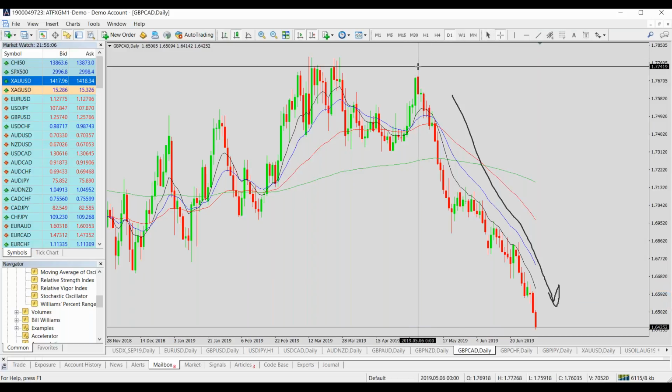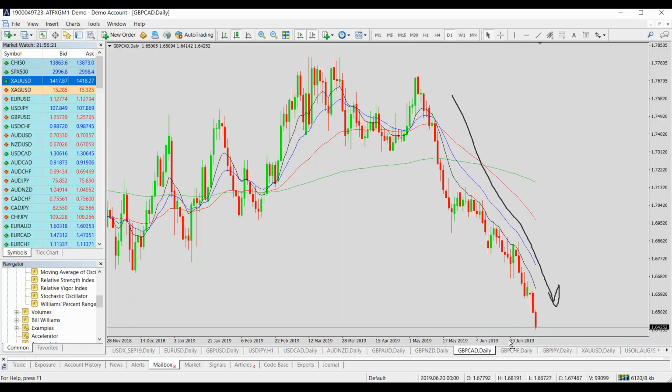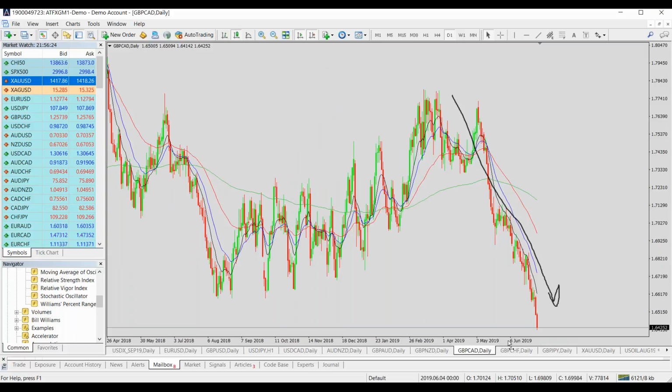This move to the downside started pretty near to the beginning of June. So that is, sorry, near to the beginning of May. My apologies, near to the beginning of May. So that's 2 months of selling price action. So yes, I am still looking for short opportunities.